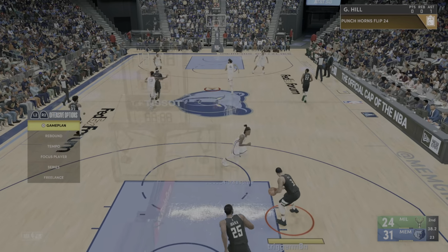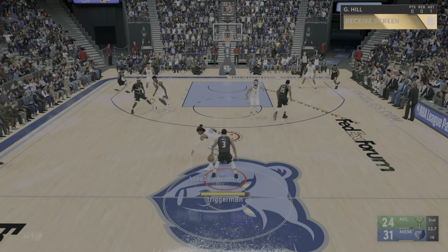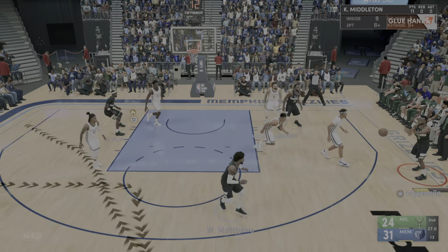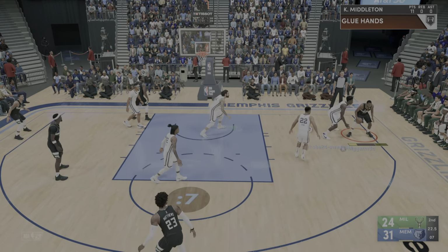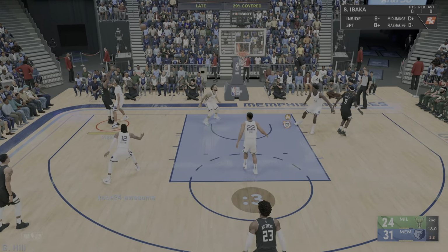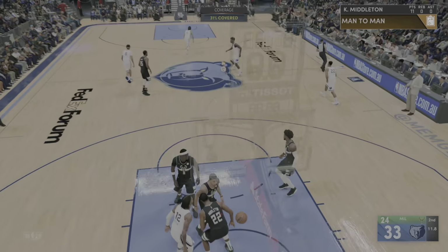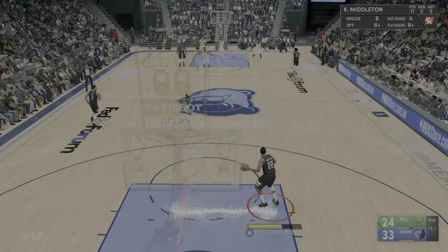Pure from three-point range. And what's working here? Each guy is willing to make the next pass. Pass to Middleton. Here's Matthews. Back to Middleton. Six on the shot clock. And here's Ibaka. Over Williams. And no good. His first shot of the night. Missing. Good shot. Gone bad. Gotta finish there. And the shot goes in. Now you see him. Now you don't.